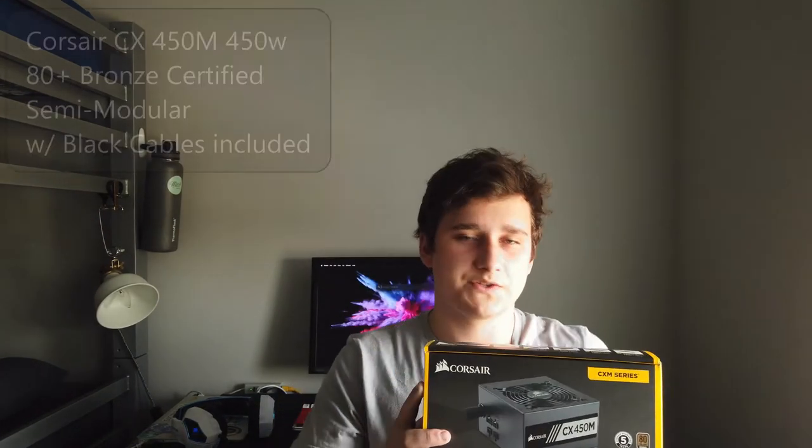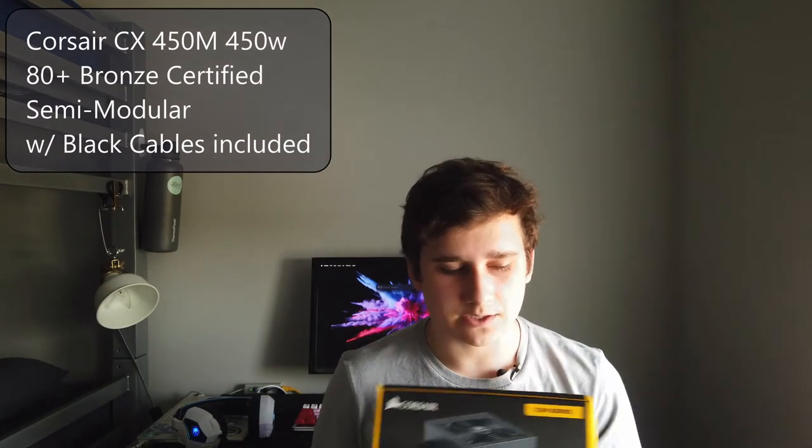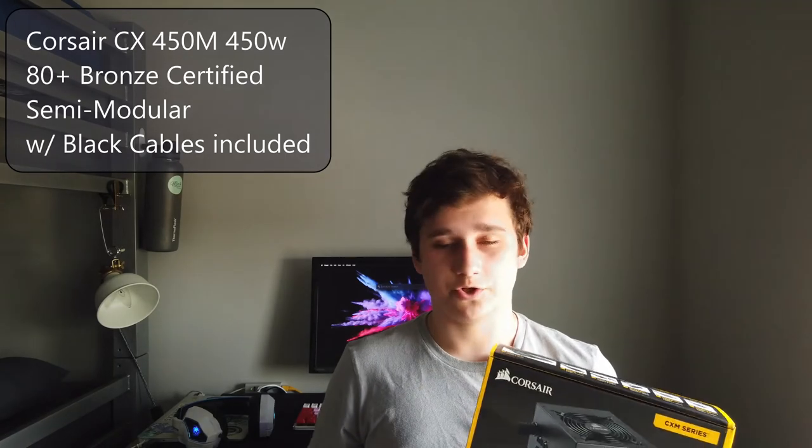Now, for the power supply, this was an obvious choice. Coming in around $60, this is a Corsair CX450M. This system should draw around 340 watts, so going for a 450 watt power supply, this should be plenty.